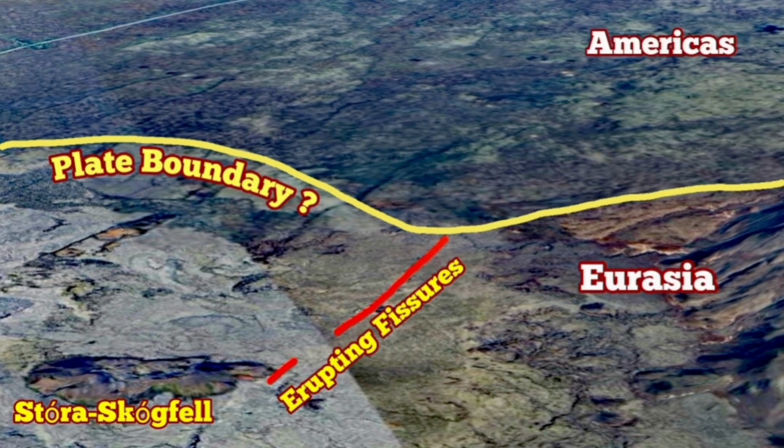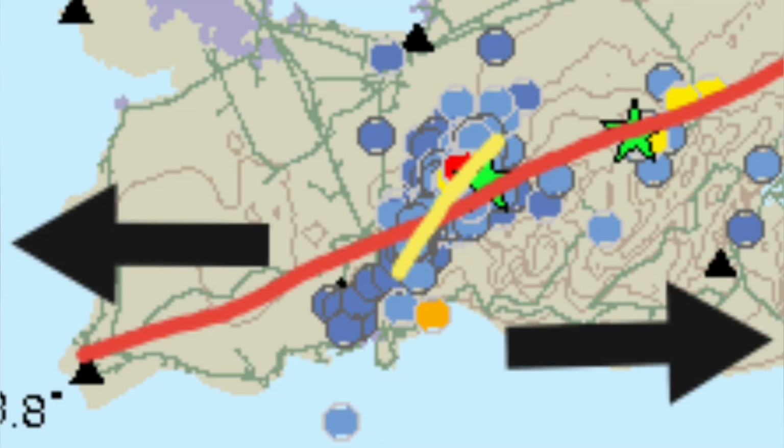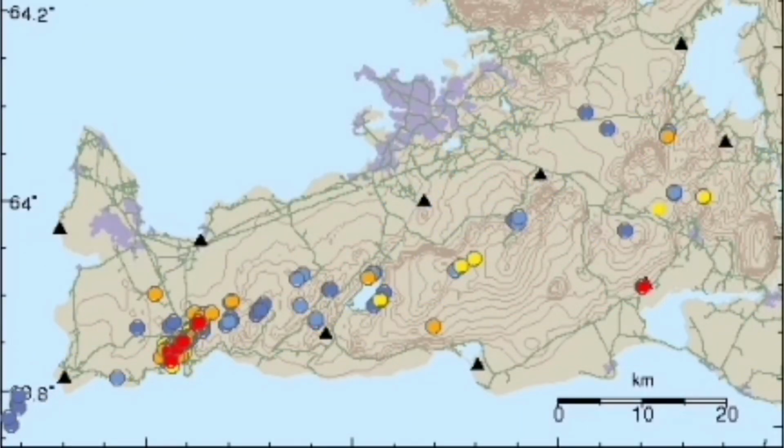And the Eurasia-Americas location is Stora Skogfell hill, and that's the direction toward the north. To your right, you can see the hills of the Fagradalsfjall volcano eruption of 2021. Then again, we see the boundary here. I'm showing you again. From here, we go back and show you the bigger picture. As you can see here, this is where the eruption happened.